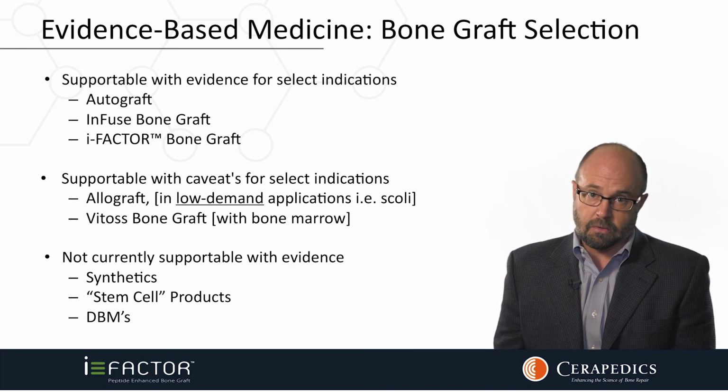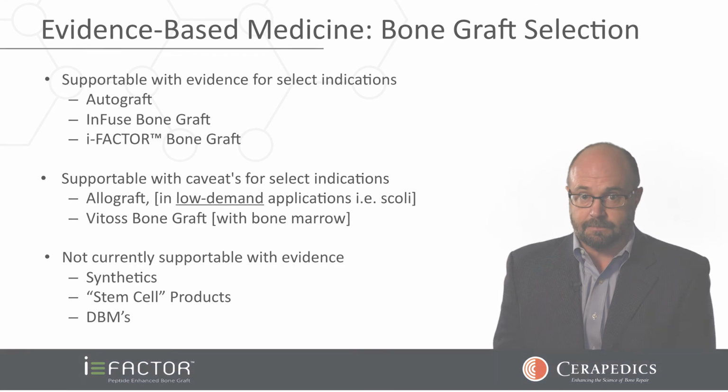Unfortunately, that leaves all the remaining products without quality level 1 data in the literature to support their use. Those being the synthetic bone grafts, excluding VITAS, the DBMs, and the stem cell products that have come into fairly wide use.